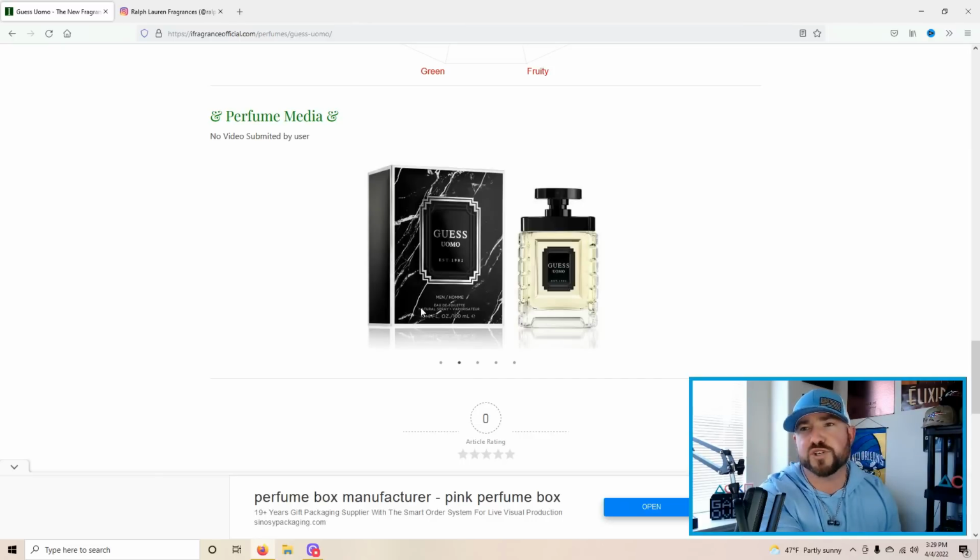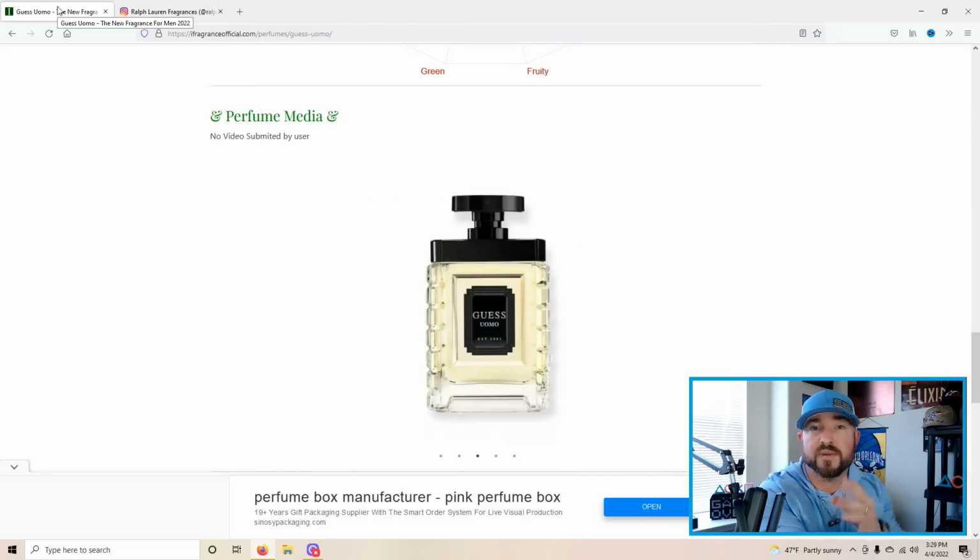Might smell super cheap and synthetic. Might be solid for Guess. You never know what you're going to get with Guess. You can never guess what you'll get with Guess. Pun intended there. Because they always have some stuff, and then they have some hidden gem type of stuff.